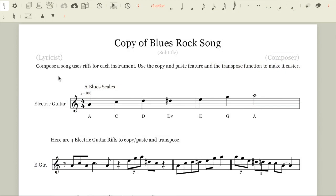So here is the blues rock song, and I make a copy so I don't change up your version of it. And I want to show you how to do this today. It's a really, really easy way to make some really incredible music. And it's also really fun. You get to explore music in a lot of ways.